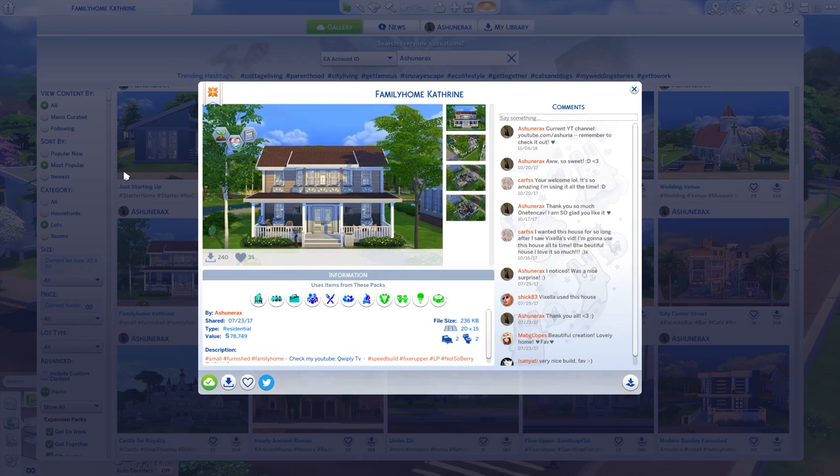I started back in 2017 and I wanted to do something special, something a little different. I wanted to give an old build of mine a makeover. It has been a while since I've been doing proper speed builds and cam tours. I have not really had the time to build. But today, because it's the birthday, I wanted to give Familyhome Kathrine a makeover.